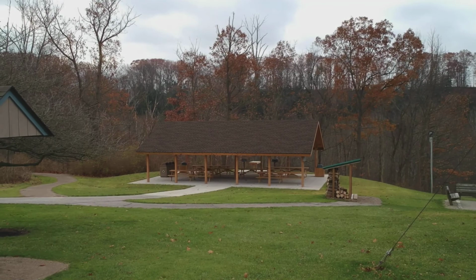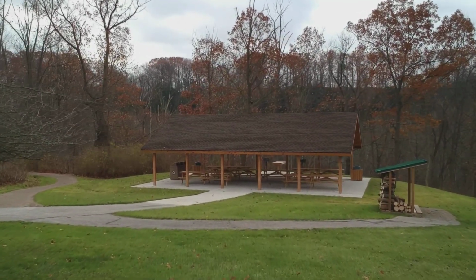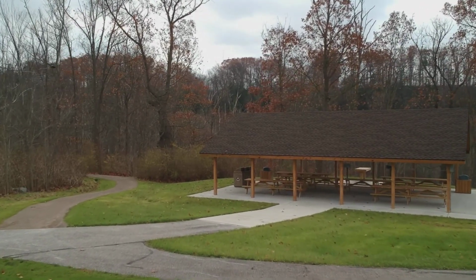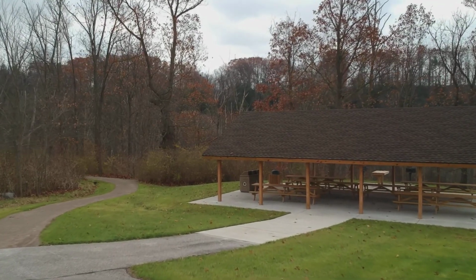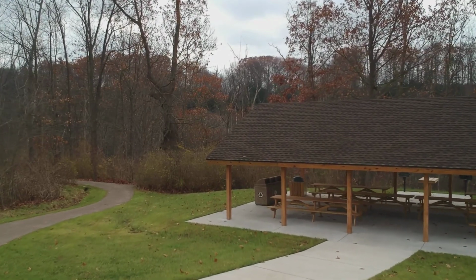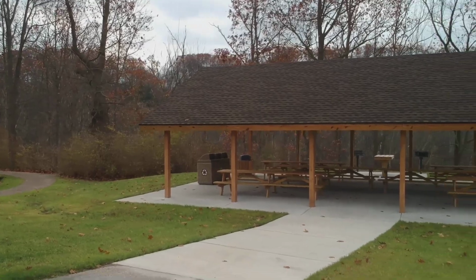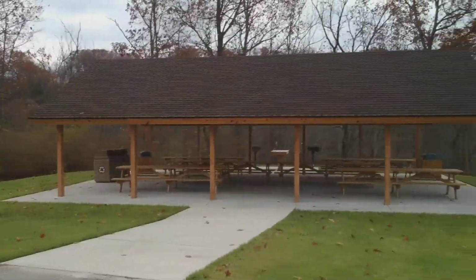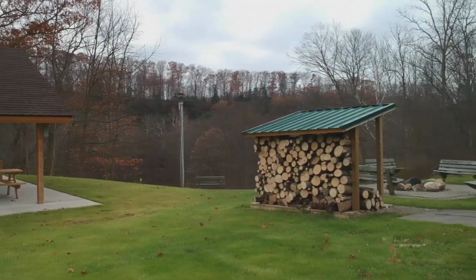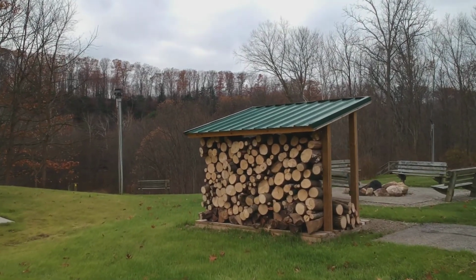The main thing I wanted to come over here for, or one of the main things, is this real nice pavilion. I think it's only 2 years old. You'll see that it looks fairly newly constructed. It's got wood beams. The picnic tables on the inside are all fresh, newly built picnic tables. It even has a supply of firewood, because there's a fireplace right behind the firewood that you see there.